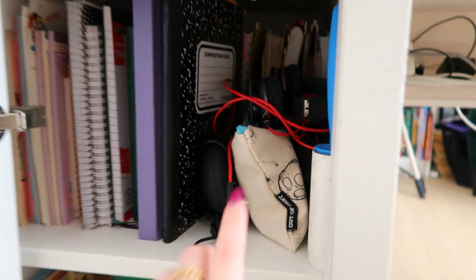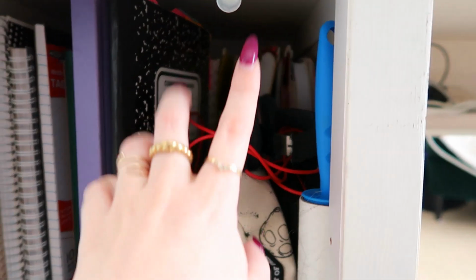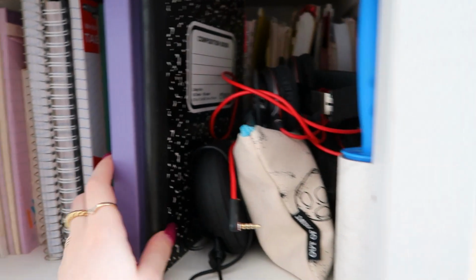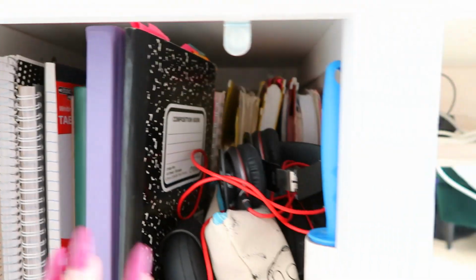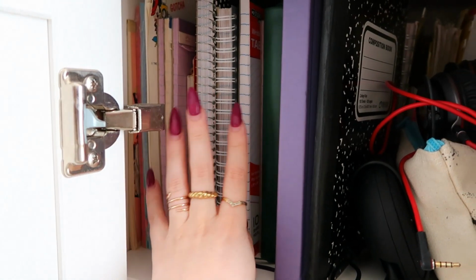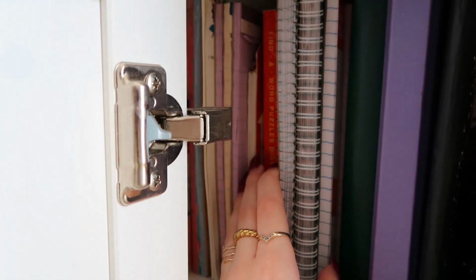On the top shelf here, I've got a bunch of old novel stuff back there, so novels that I'm not currently working on, and also just old notebooks and stuff. And then I've got extra notepads. These are some old YouTube notebooks just in case I need to reference old planning for a video. I've also got little puzzle game books here.